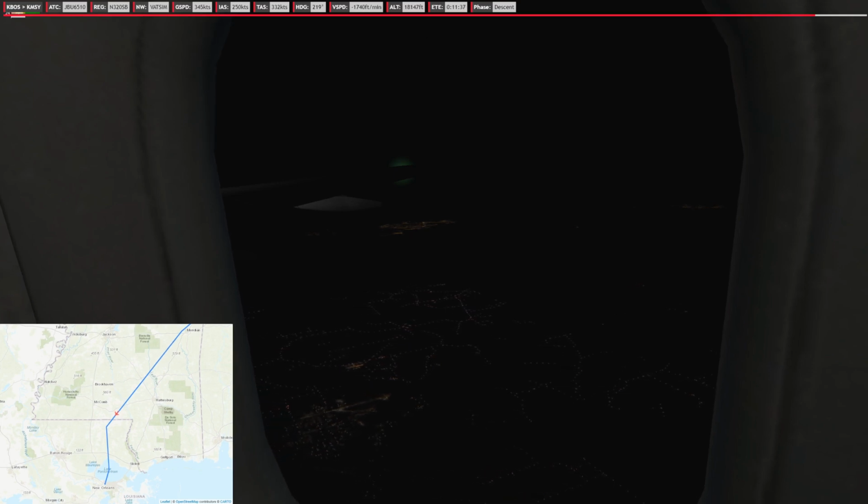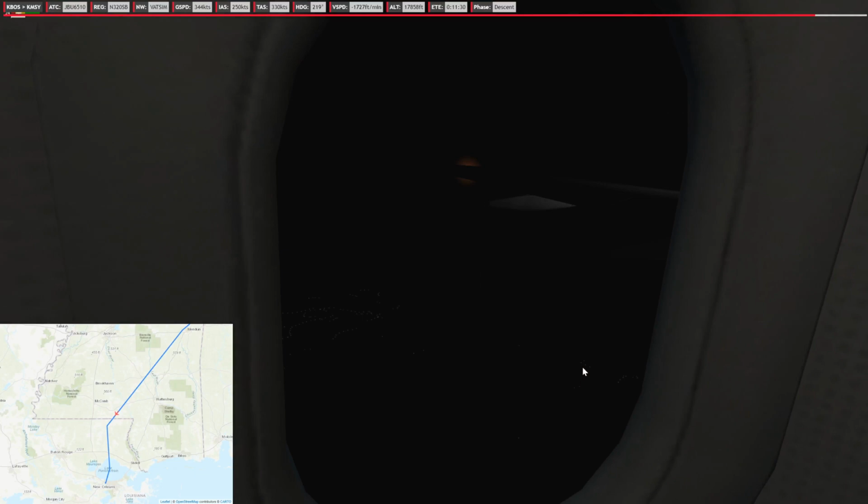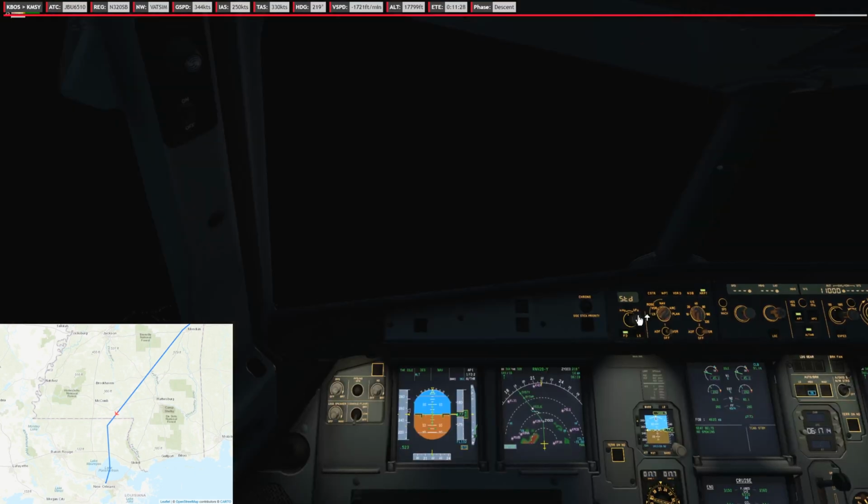Where's Uncle Sam? I don't know where Uncle Sam is. He was here before when I departed. Oh, I've got some weather here. To the left side, we got a red cell. Okay, we're at 18,000 feet. Cross Rhythm at, maintain 11,000.